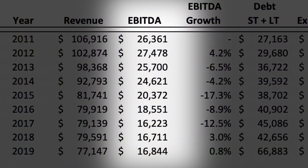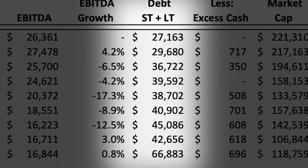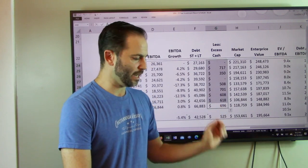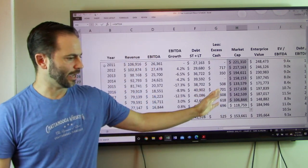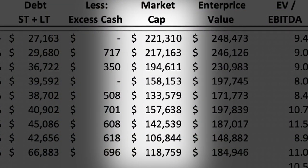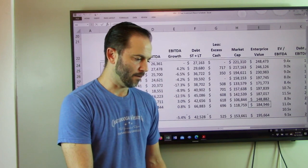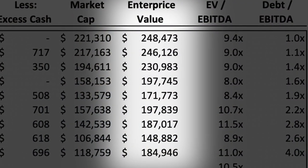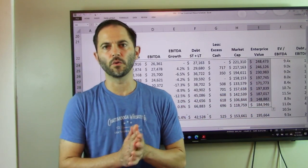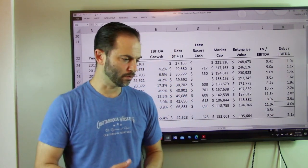$106 billion to $77 billion of deterioration. EBITDA, $26 billion to $16 billion. That is a 4% decline. Debt has gone from $27 billion, ballooned up to $66 billion. That's actually grown. Excess cash is okay. Market cap, $221 billion to $118 billion. That is roughly a 50% cut in the market cap of the business. Enterprise value, adding the debt, adding the market cap, less the excess cash, goes from $250 billion to $184 billion. Ouch. That is a far, far cry from where we would like to see old Big Blue.